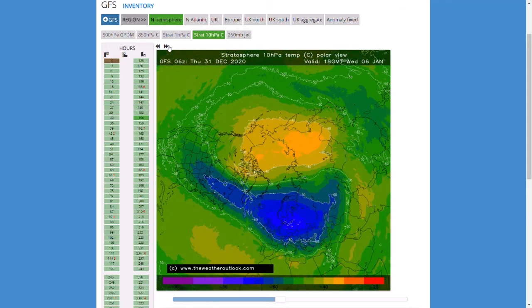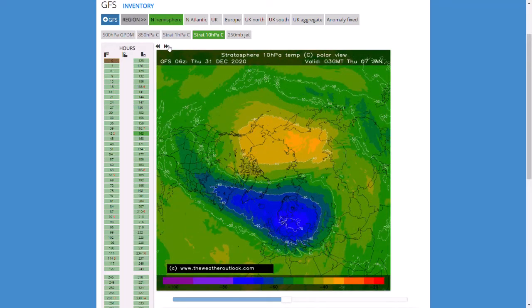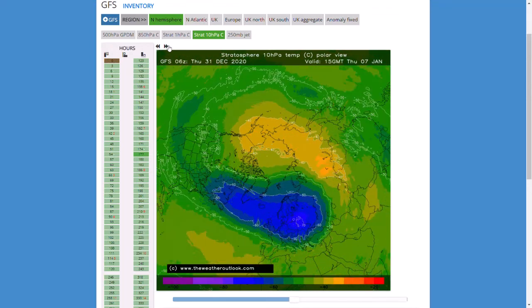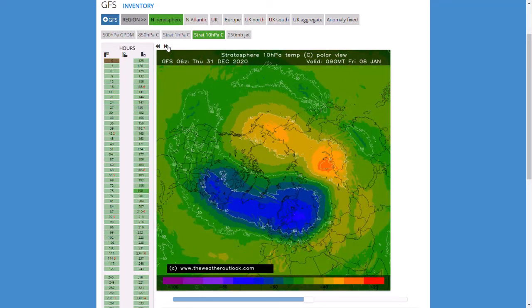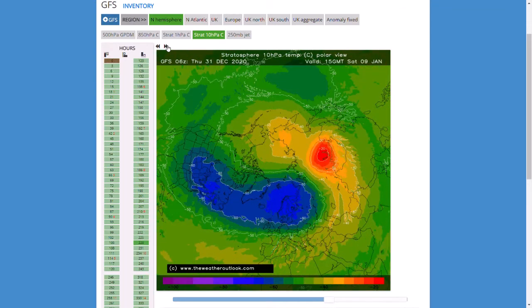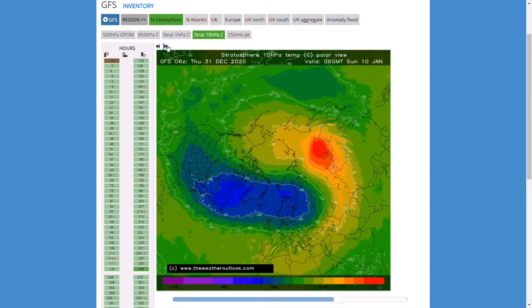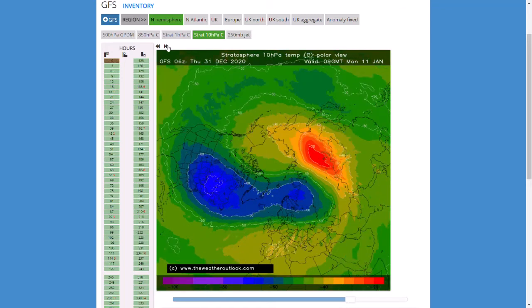That would probably provide a better potential for blocking, as that not only pushes the colder air out, but splits it apart. So it would mean we've got more of a chance of getting colder air. But beyond that, the warming stays, and the polar vortex doesn't really recover. And I've been seeing this cropping up a lot on the models lately. We do see a bit of recovery, but then we see a second warming, which I've been seeing a lot coming up, and potentially it starts to split the polar vortex around the 11th, maybe 12th.